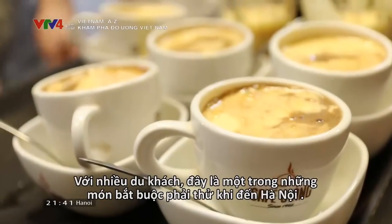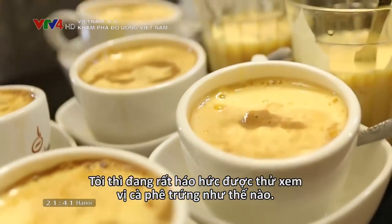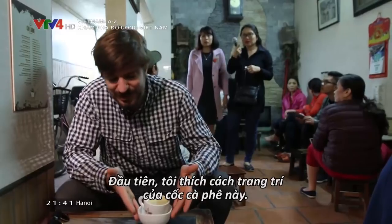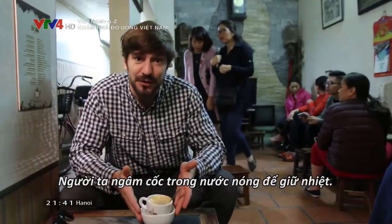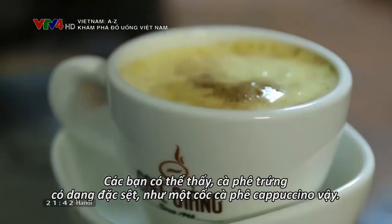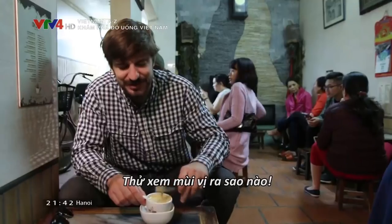It's one of the top things to try when in Hanoi for many tourists, and I can't wait to see what it tastes like. Okay, so this is it. The presentation is lovely. It's served in a little bowl full of hot water to keep it nice and warm. As you can see, the texture is kind of like a very thick cappuccino. Yeah, it looks delicious. Okay, let's try.